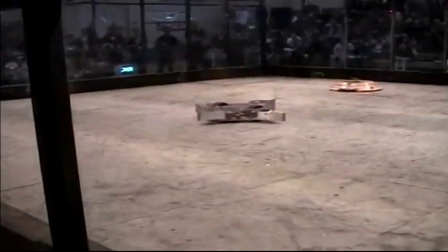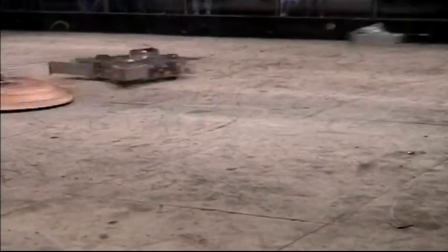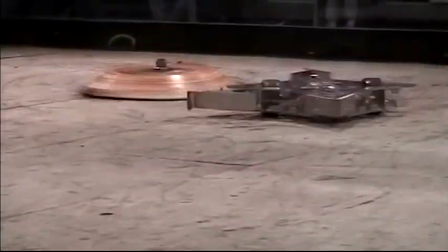Come on, Nick! Get in there, Nick! We had bulletproof glass, bulletproof plastic on the sides for the frame. That went in about one shot, almost completely knocking the bot out of commission. After that, it was just a matter of time before the guy just kept coming after us.